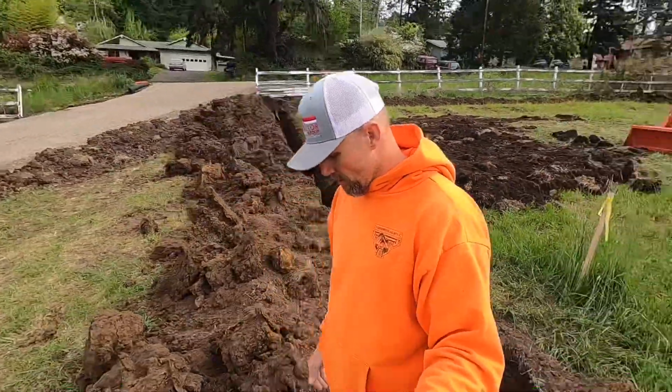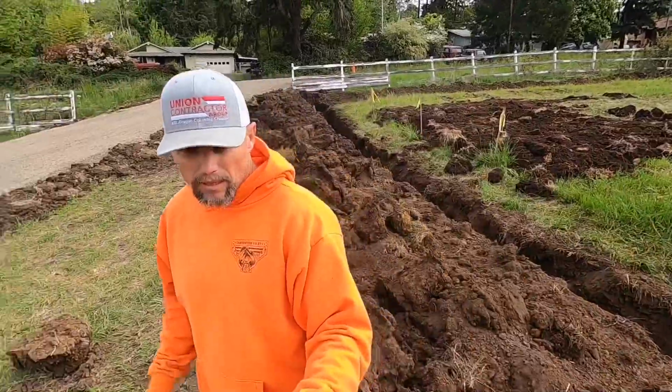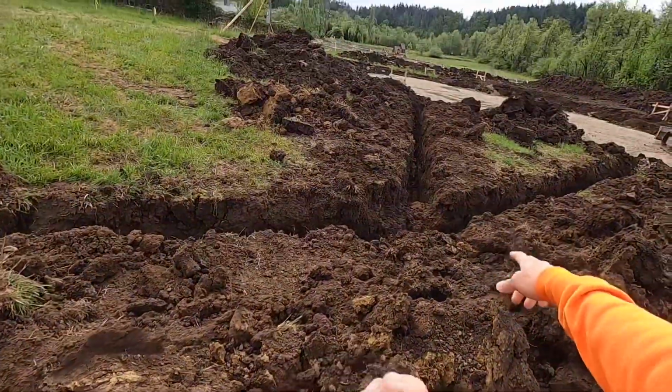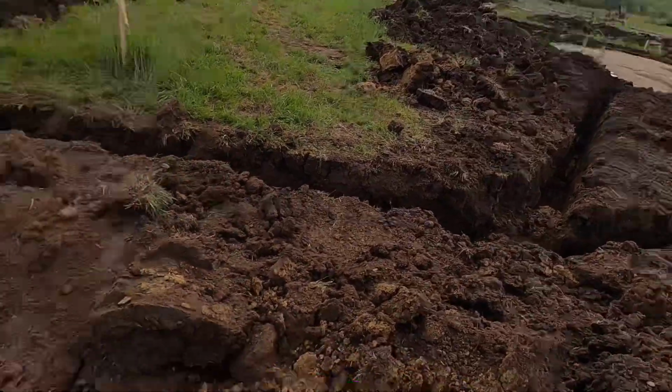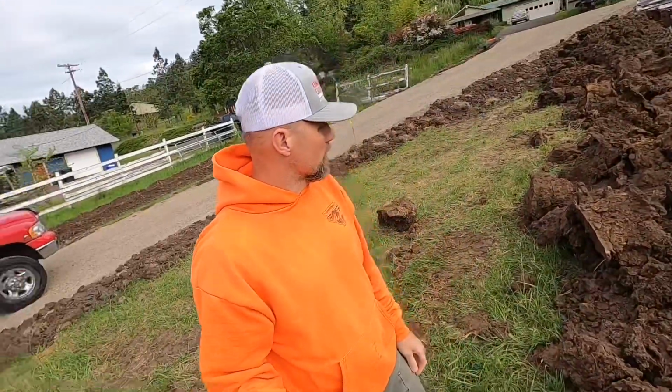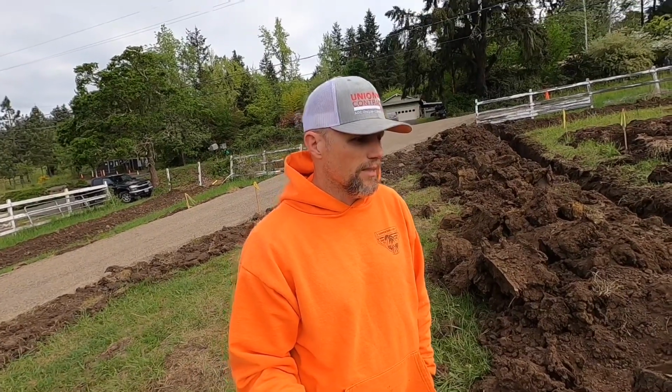So that's kind of what's going on. I got some shovel work I need to do in this trench here, and then start installing this conduit. That's kind of my goal today. I want to try to quit a little early, it's Mother's Day after all. My wife should be coming back from out of town, and I'll spend some time with her.